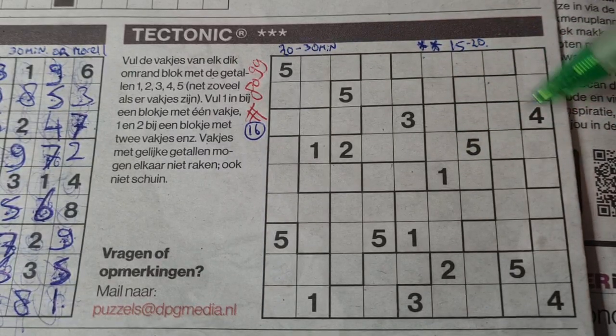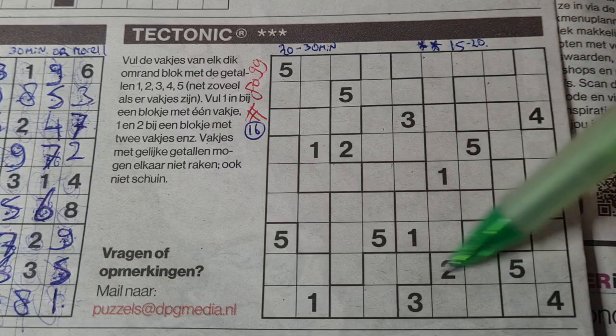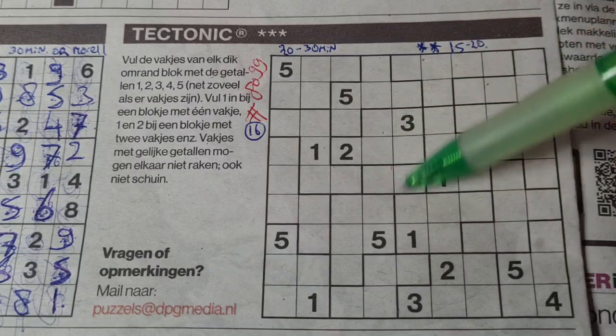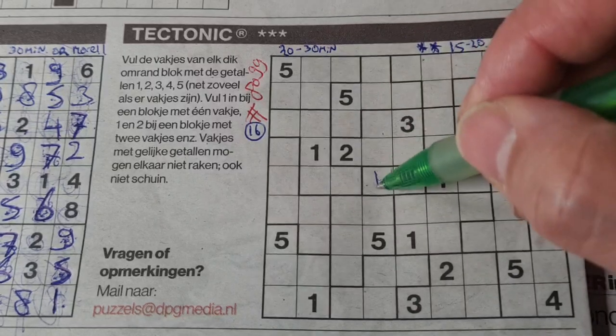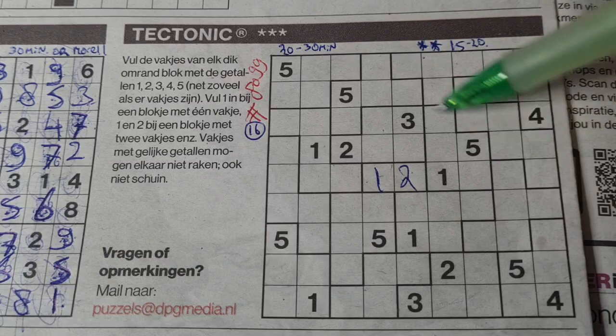First question to you is, can we see here the single boxes? Because the single box is always a 1. No single boxes here in this puzzle. How about dual boxes? I see here a dual box contains the 1 and the 2. Well, this box can be a 1, so the 1 should be here and the 2 goes there. Only 1 dual box.